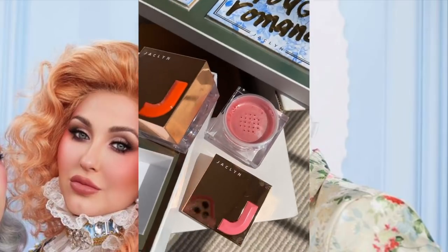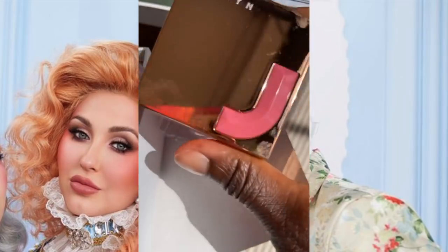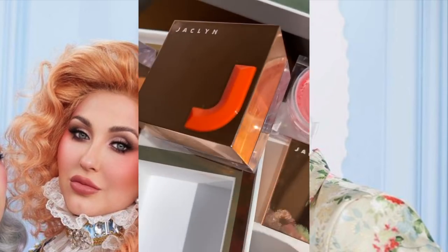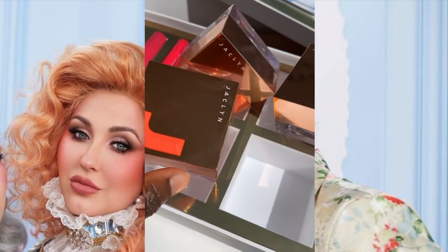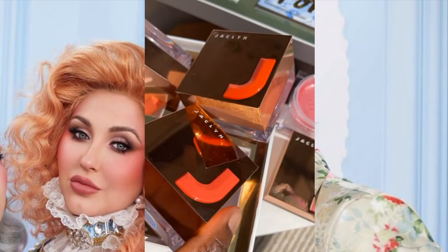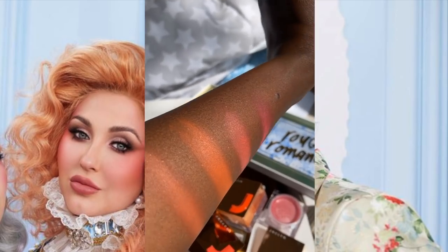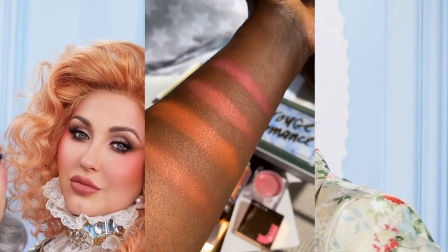Just look at them. Beautiful. Such creativity. I am loving makeup. These are gorgeous. Gorgeous tutorial coming up. Oh, my creative juices.